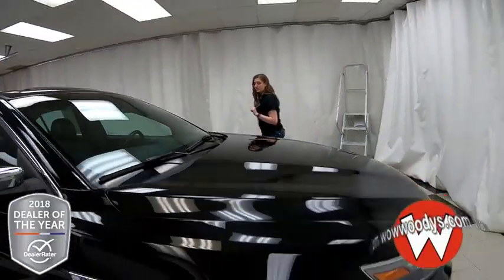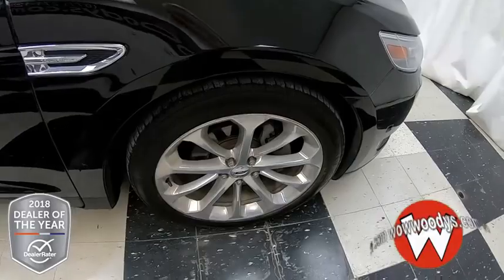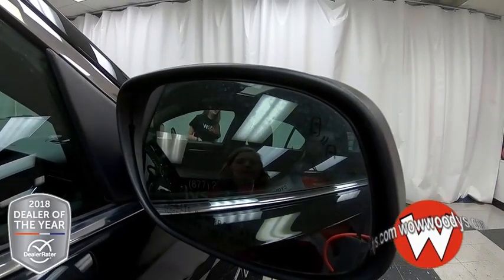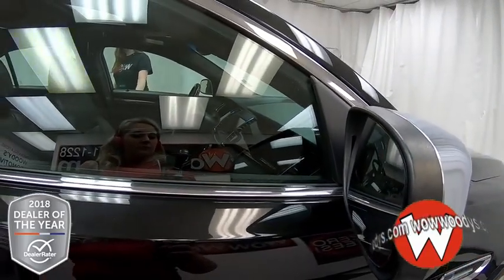And then looking down at your wheels, those are 20-inch alloy wheels with a nice design. Then looking at your side mirrors, those are chrome capped and they have blind spot monitoring and cross path detection, so that will alert you if there's a vehicle in your blind spot. And then you also have keyless entry with a number keypad on your driver's side.